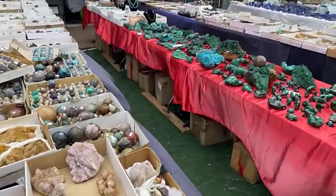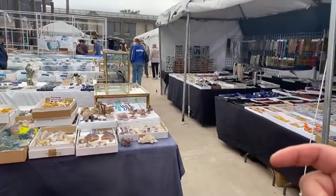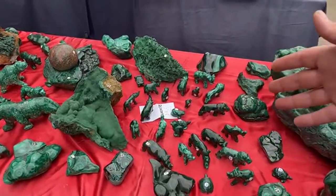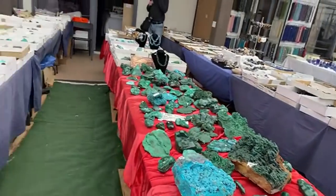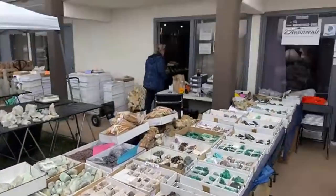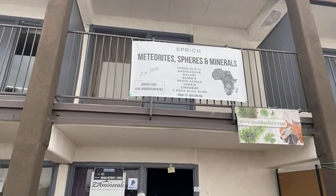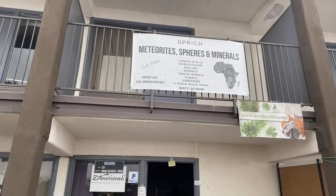Lots of cool stuff around here. The hotel show has a little bit of rough. Definitely finer roughs. There's a lot of specimens, jewelry, sculptures. A whole lot of Brazilian material, Moroccan material, Peruvian. Some African stuff from the Congo, Madagascar. I don't know, how do you say that? Malawi? Namibia, South Africa, Zambia, Zimbabwe.